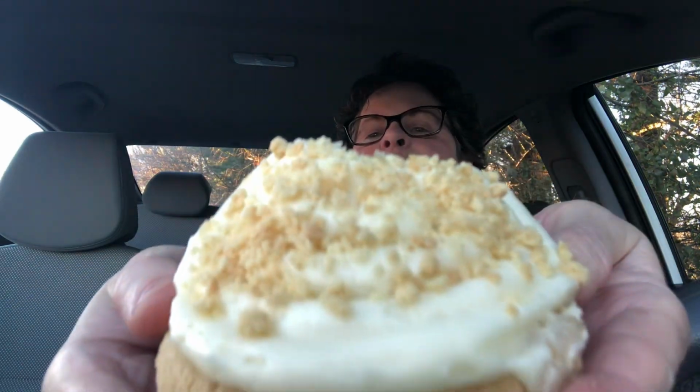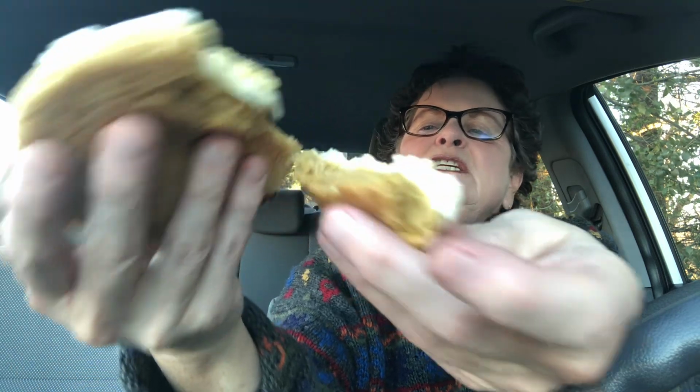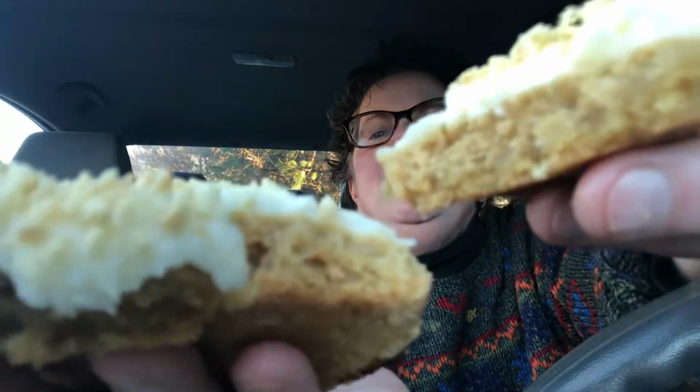It's fine. Let me break it open. Whoops, it didn't really break open that way. I wanted to see if you could see some chips in there. I don't see any chips. Now, maybe I read it wrong. It says a cookie with white chocolate chips. I don't see any white chocolate chips.